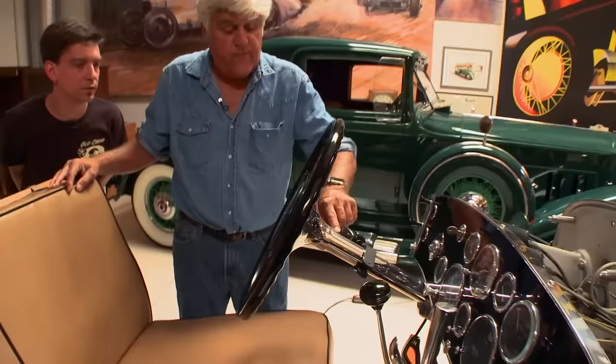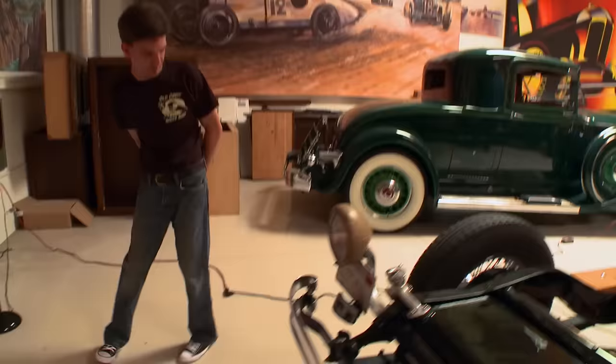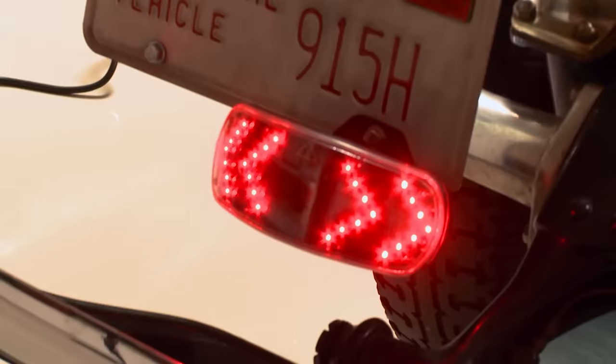You turn it on, and that's actually really brilliant. Look how bright it is. That does really, really well. Then you have a four-way flasher. You can use that as a stoplight. That's actually really brilliant.